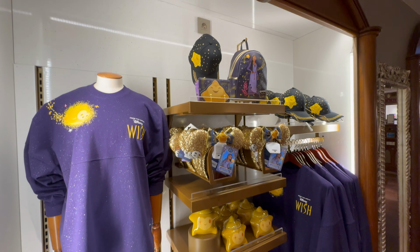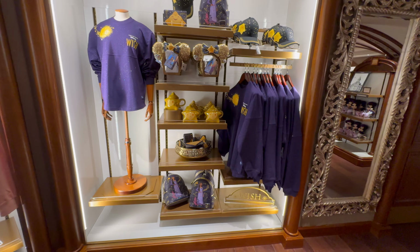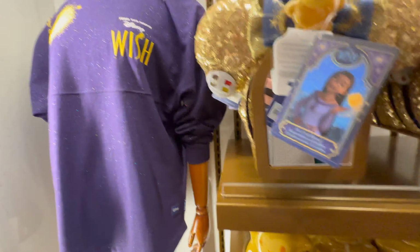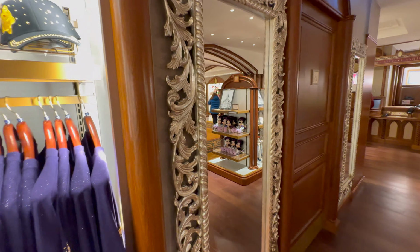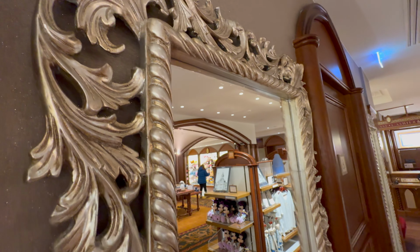And here we have all the stuff, all the merch from the latest Disney Wish movie. Star on it, or back with Asha. Look at the details in this mirror. Wow.